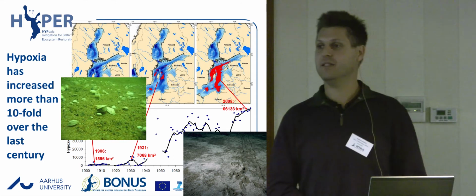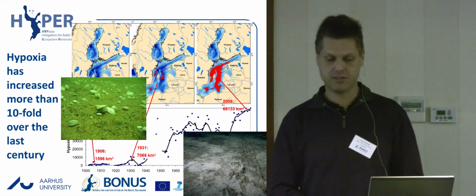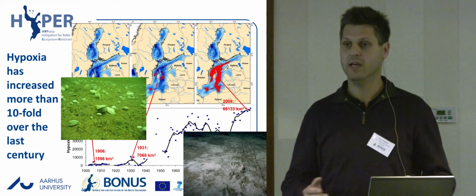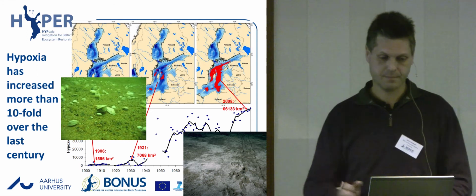What we can also see is that this development, this trend that we have in the area of hypoxia, is very consistent with the inputs of nutrients that we have, and I think that Marcus would probably present that from his project EcoSupport, that in the 1950s, nutrient inputs to the Baltic Sea really exploded. So this is very consistent. It's obvious that the development in hypoxia is related to nutrient inputs to the Baltic Sea.